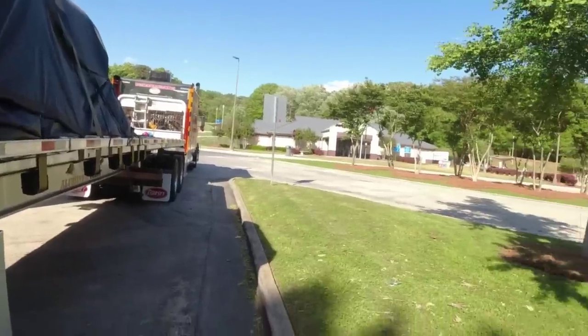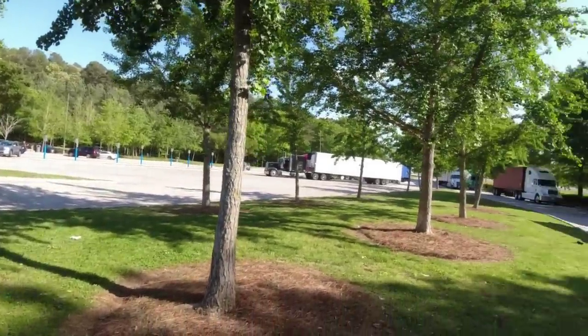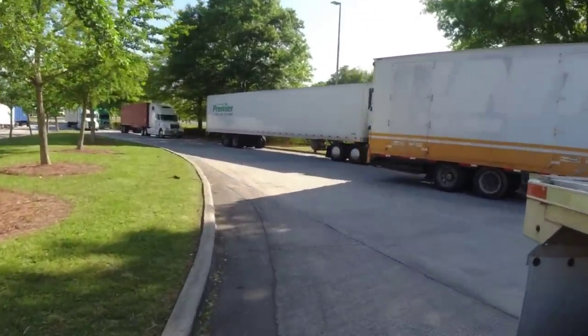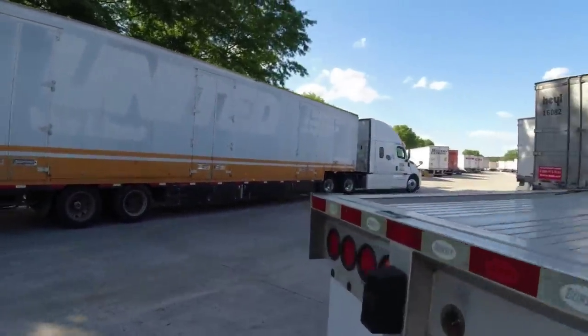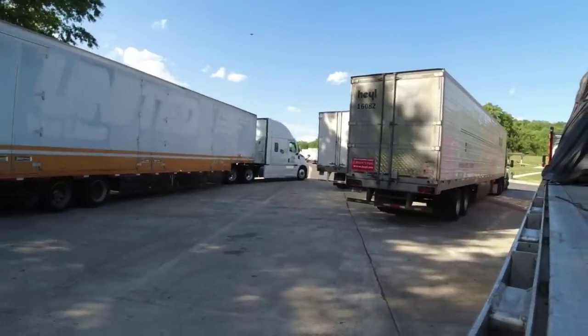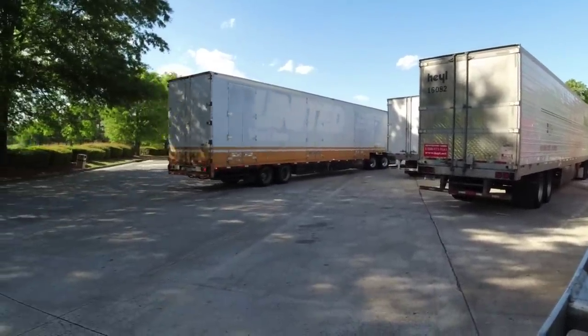I stopped early. We're north of Atlanta, about 50 miles. We actually got here about 4:30, and this place is already full. This is a big rest area. I thought here there'd be plenty of parking. I pulled in there and this place was packed already.